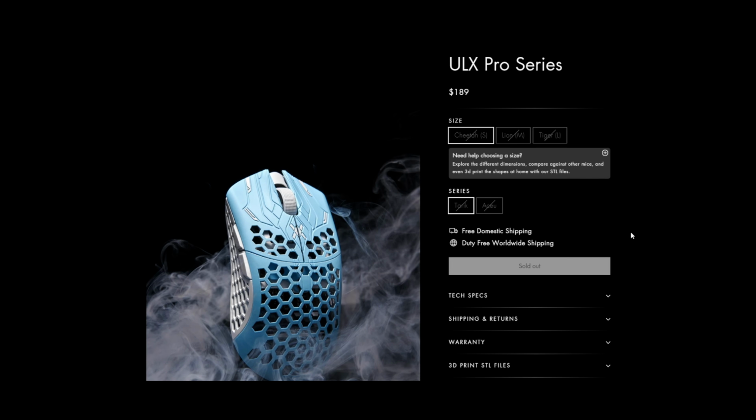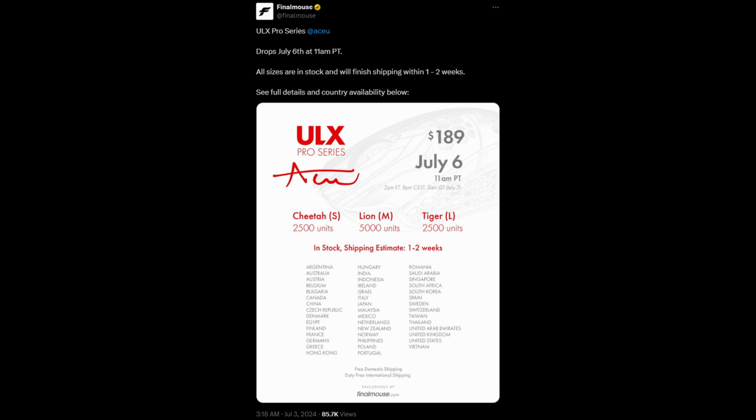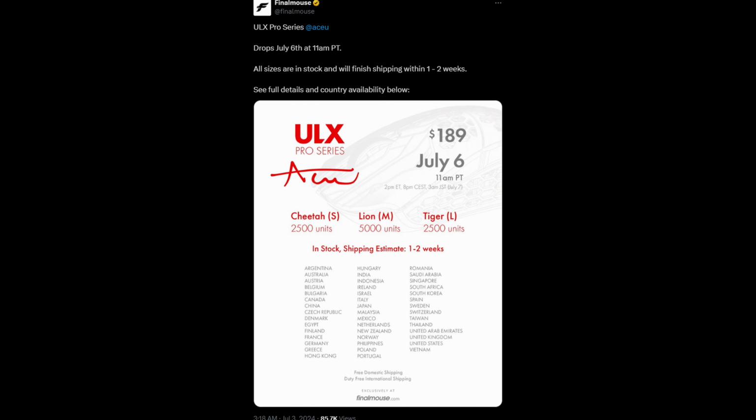I kept refreshing the page about a minute before the drop, and the website opened up and I placed my order. I remember having to go through a recaptcha, then I chose the size I wanted to get. There was a bit of a waiting time in queue, and after that I made a payment with Apple Pay. I don't remember the exact sequence and I don't have footage of the drop, but it went something like that.